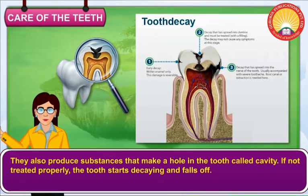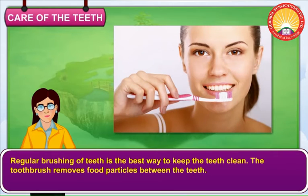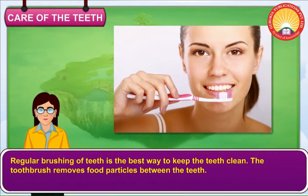If not treated properly, the tooth starts decaying and falls off. Tooth decay is the most prevalent disease amongst the children. Here are a few measures that can be helpful in keeping the teeth clean. Regular brushing of teeth is the best way to keep the teeth clean.